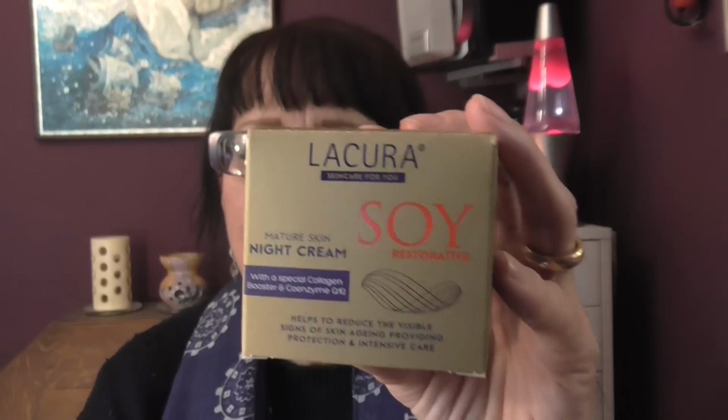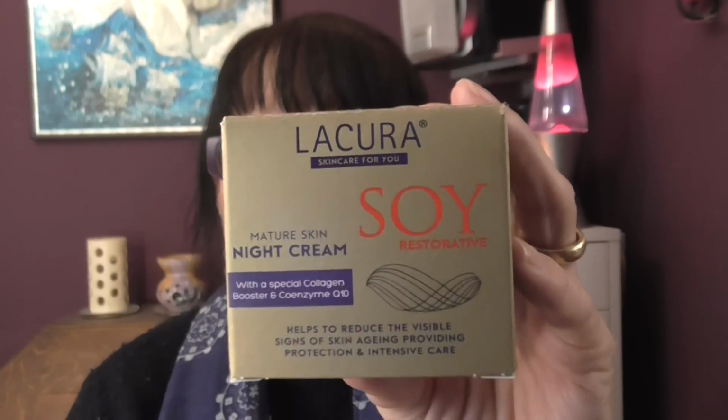I have a La Cura Soy Mature Skin Night Cream, I don't like this. I bought it to try on my skin, but I've used it up as leg cream to put on my legs when I've got out of the bath, because I've had some really bad dry patches on my legs. Even though I like their soy serum, that's lovely on my skin. But this is too greasy for my skin, and I won't be buying that again.